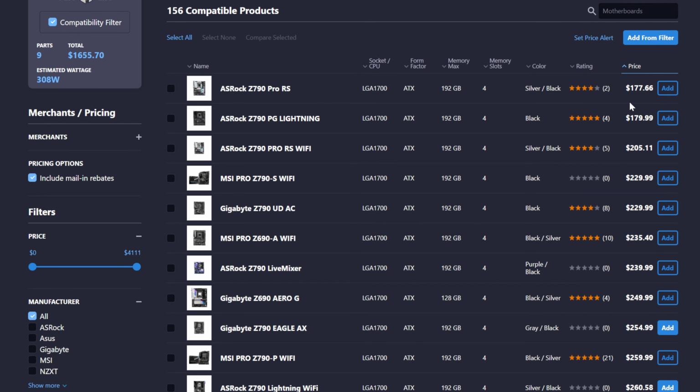And here we have some reasonable options down in the sub $200 range. Those are all ASRock motherboards. Something like the PG Lightning I think would be a reasonable choice. And then if you wanna stick to one of the big three, MSI, Gigabyte, or Asus, we got a MSI Pro Z790-S Wi-Fi here for $230, or a Gigabyte Z790 UD AC, also for $230.